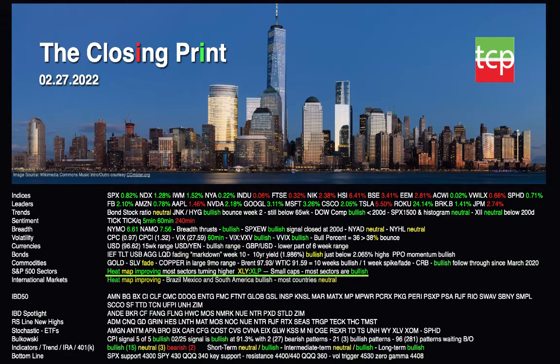The sector heat maps improving for both the S&P 500 sectors and international markets. And we have a slew of stocks this week that are set up trading at highs, albeit bullish setups going into the first week of March trading. S&P 500 supports at 4,300, 430 SPY, Qs 340, with resistance at 4,400 and 4,450 for the S&P, 440, 445 for the S&P spiders, and the Qs at 360.